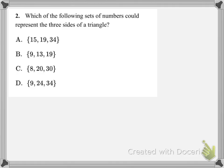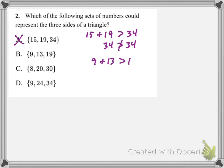Number 2. Similar problem. Okay, which of the following sets of numbers could represent the three sides of a triangle? So let's start with A. So 15 plus 19 greater than 34. 15 plus 19 is 34. 34 is not greater than 34, so A is out. Let's look at B. 9 plus 13, is that greater than 19? Well, 9 plus 13 is 22. 22 is greater than 19, so there's our first trial.